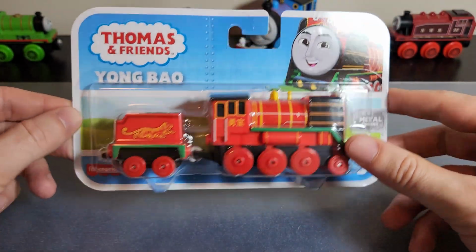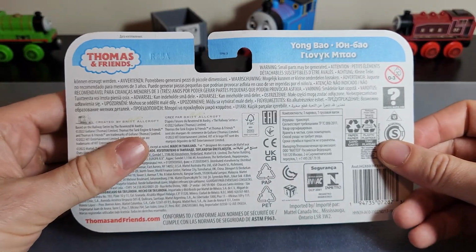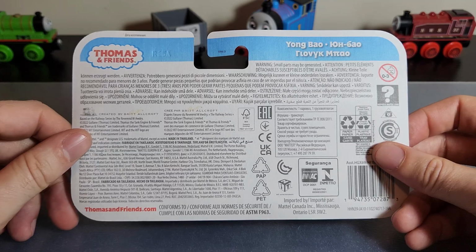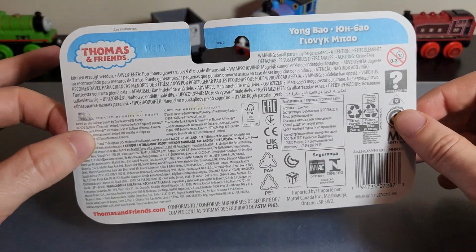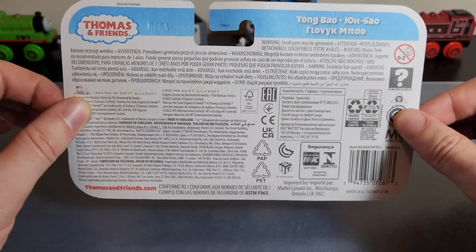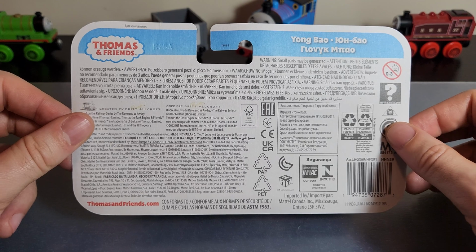Okay, so here we can see Yong Bao. Again, very classic packaging for All Engines Go. Really disappointing that we've got so much fluff on the back now, and I think Leo Kim Video said some good comments about this, which I wholeheartedly agree with. There's no story on the back anymore. There used to be, even Thomas would.